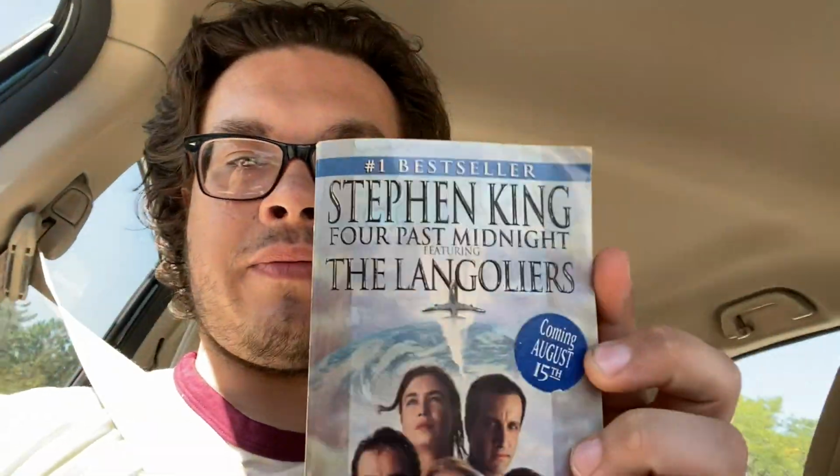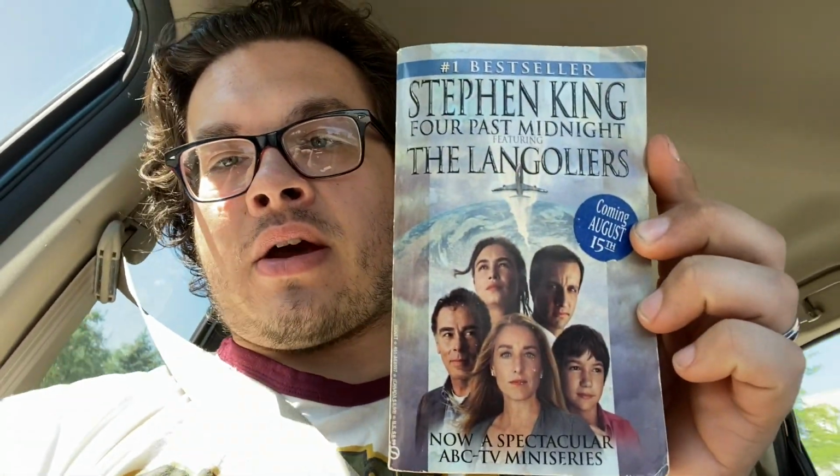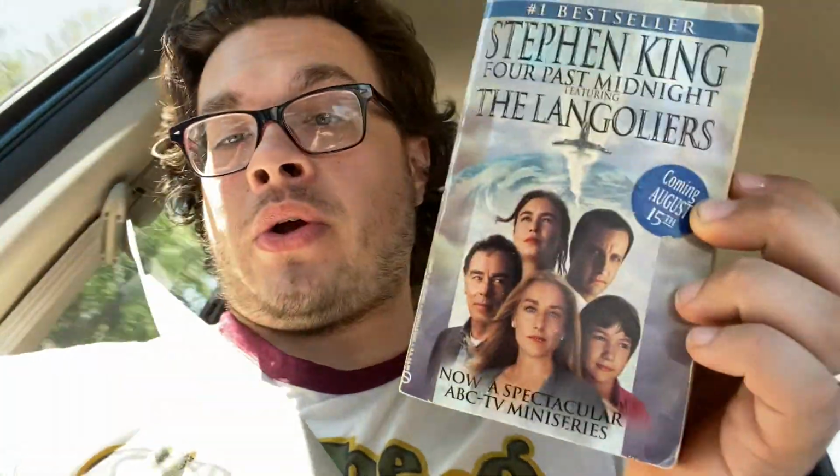The next two are, I believe, Stephen King paperbacks that I don't own. One of them is this version of Four Past Midnight, which has the Langoliers on the cover. I have seen it online a couple times, but I've never seen it in store. I think the spine looks really cool. It's a really cool edition.